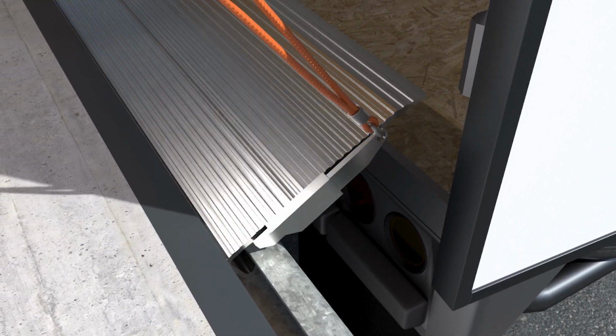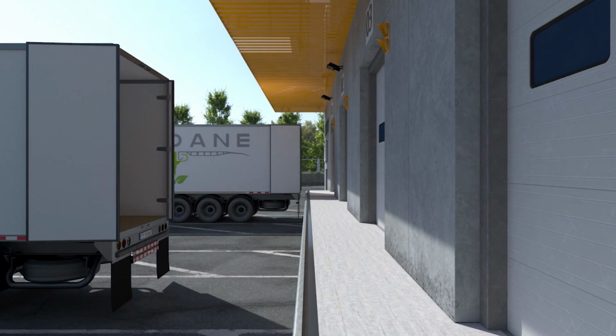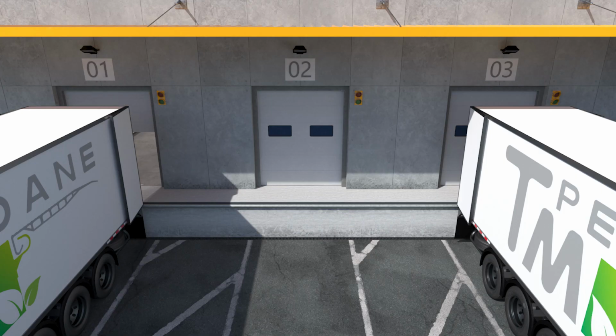This ramp is perfect for usage with box vans, but thanks to its max 6 tons capacity, it can perfectly work also with big trucks. Keyword: easy loading.